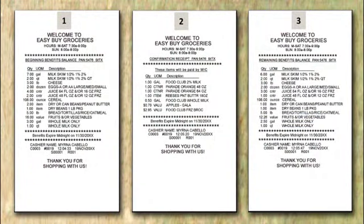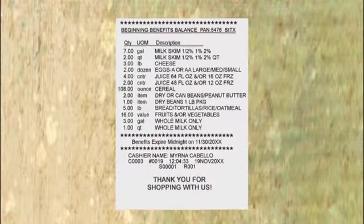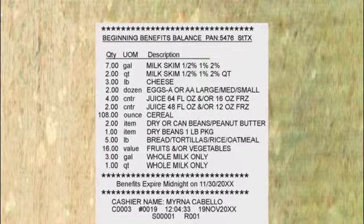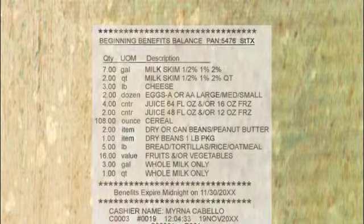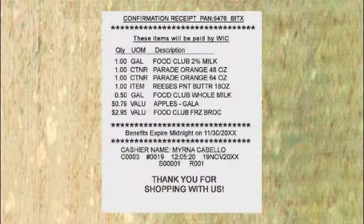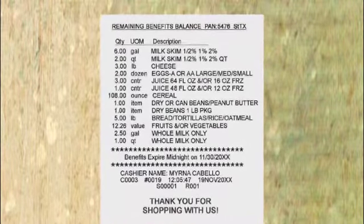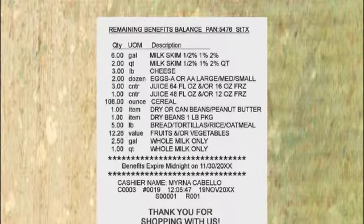As mentioned, you will receive 3 separate receipts when checking out at the store. The beginning food balance receipt shows the food balance you have on your WIC Nutrition Card before the transaction. The foods purchased receipt shows the WIC items you bought during the transaction. The ending food balance receipt shows what foods you have left after the transaction.